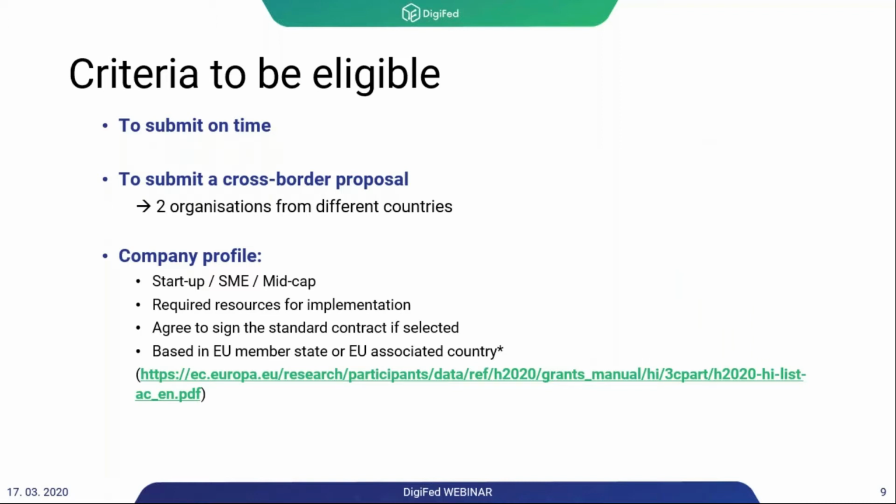So now the question is, are you eligible to apply on this project? So first of all, you need to submit your proposal on time. Then you need to make sure that it's a cross-border proposal, because you won't be able to access the funding if you partner up with a company or a research organization from your own country. Then regarding the company profile, you need to be a startup, an SME, or a mid-cap. You need to have the required resources to be able to implement the project. And you also will need to agree to sign the contract that will be drafted and made available for the selected companies before September. And finally, you need to be from a European member country or an EU associated country. The list of eligible countries is available as well on this website.